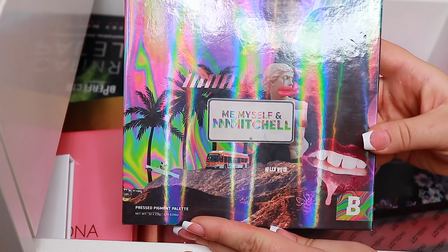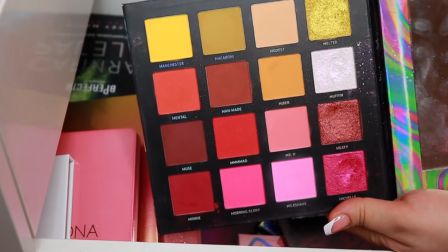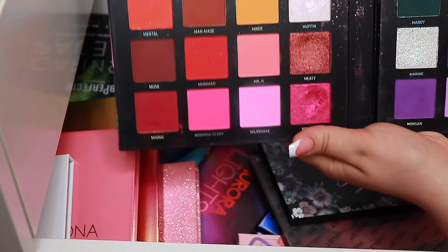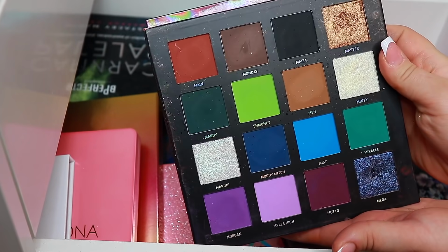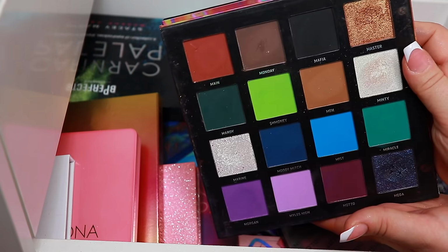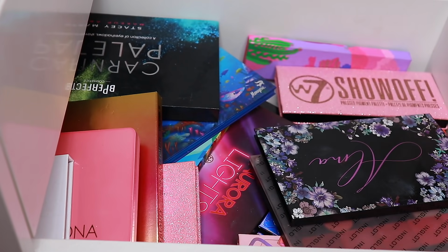This is the Beauty Bay Mama Mitchell palette that I was so surprised that I got in PR. Actually, we have this beautiful warm side, and then we have the equally beautiful cooler tone and more colorful side. I just love this. This palette I will for sure keep.